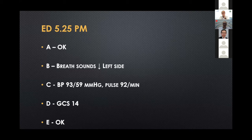And just to tell you that I'm not able to remember all the values in the different age groups. So you should have some kind of memory aid. I have a plastified two-sided thing in my pocket where all the vital numbers in kids are represented. But it's not that bad. A GCS of 14 and E is okay.